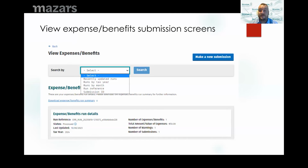Particularly in the first few months, it'd be worth checking in with this to make sure that the information that has been submitted is valid and that it matches what you expect it to be, and just do some reconciliation on a monthly basis to ensure that it is meeting the requirements. You'll have the option here, as you can see, to view these reports by recent runs, which I think is the last 3, or you can break it down by year, month, run reference, or submission ID.